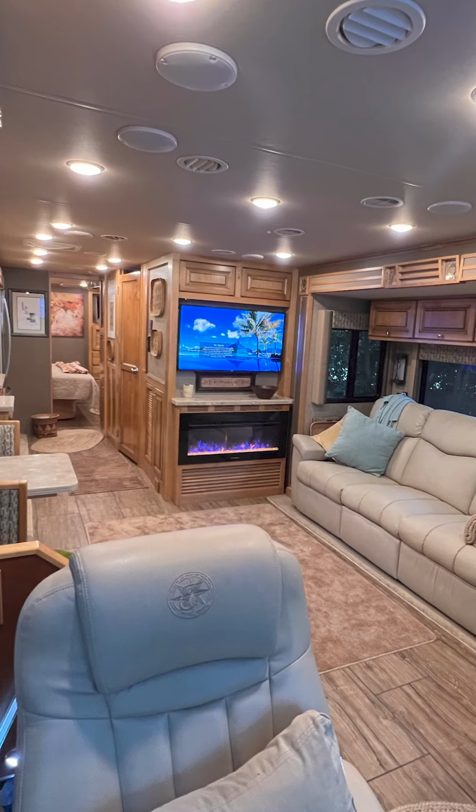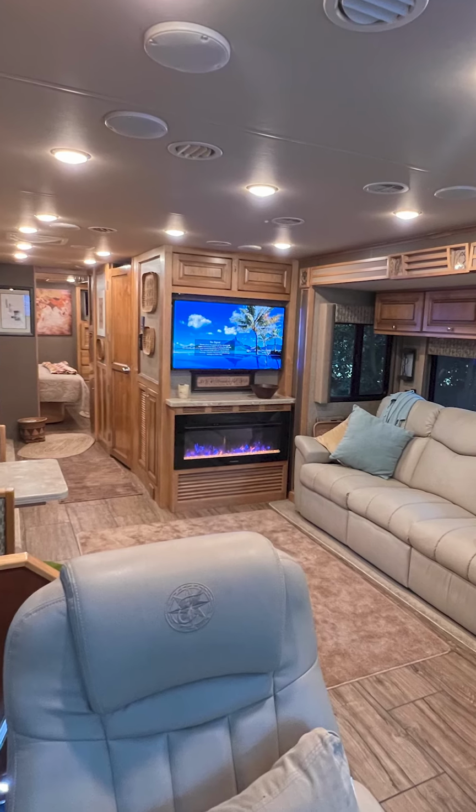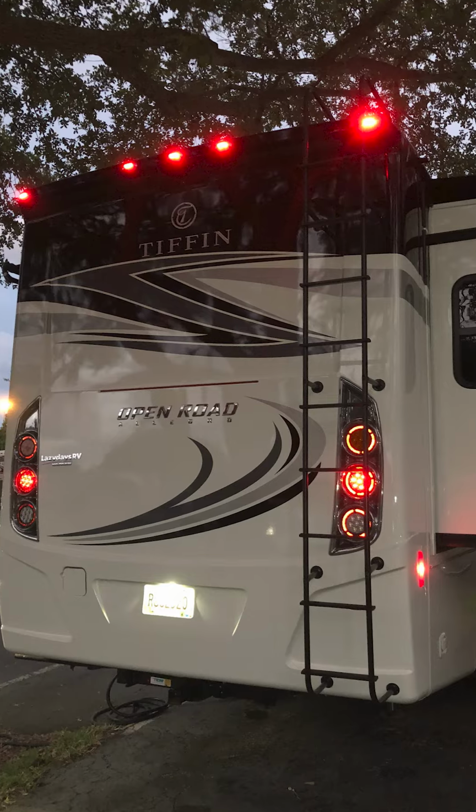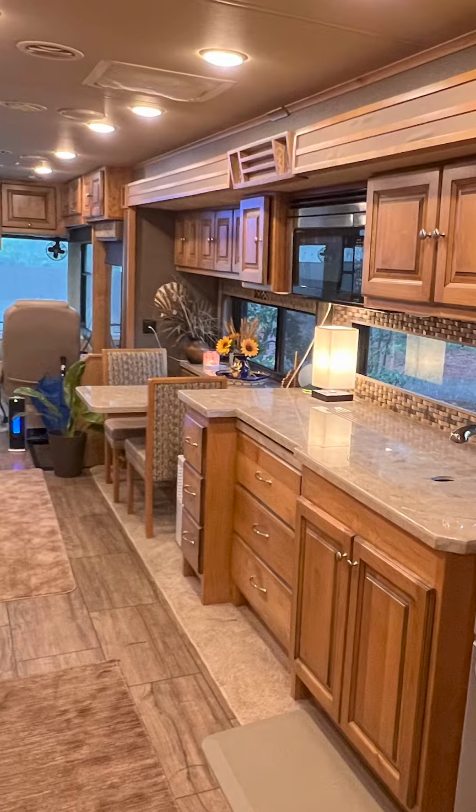It's been constantly hooked up to 50 amp service here at my home and maintained in a dehumidified environment of 55% humidity. It's got all the bells and whistles. We'll show you on the exterior and on the interior. We'll give you two quick tours of that.